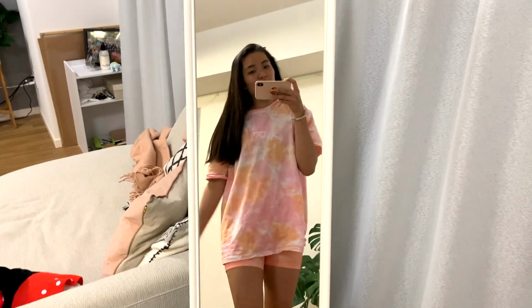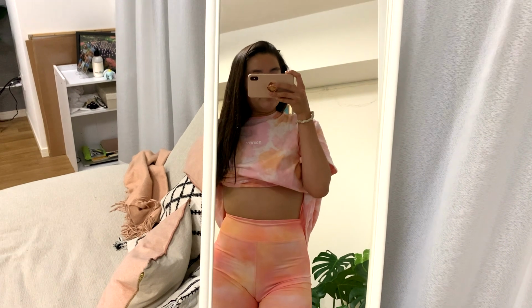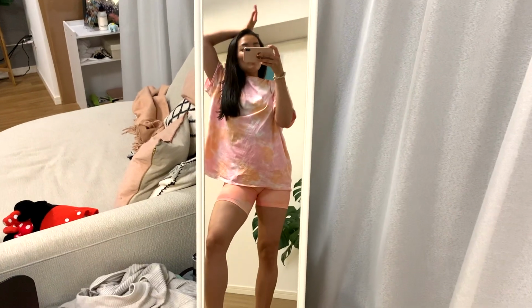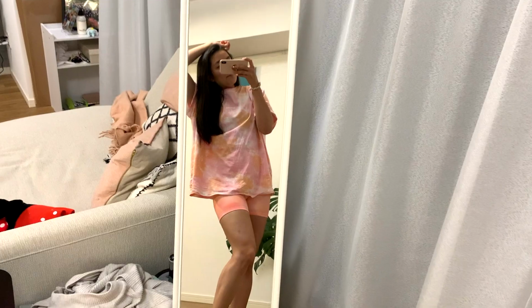The sunset shorts are definitely less digging in than the midnight camo ones. These are ribbed and the material is just a lot more gentle, so I think that helps. I like it, and it's comfy actually. It still does dig in a little bit, but feels a little bit better today. Maybe I'm less bloated, so I stand a little bit corrected.